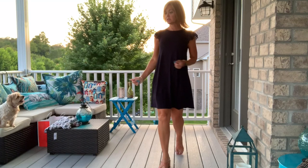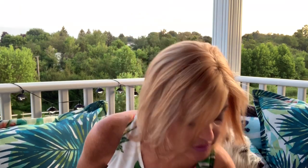And that's all the items. So let's do a quick wrap up. So what'd you think of that try on? Did you have a favorite? Just so that you know, as far as pricing goes, there were 6 items, 4 dresses, 2 tops. The total for all 6 items was $165.70. Not bad. Not bad.